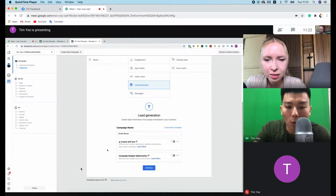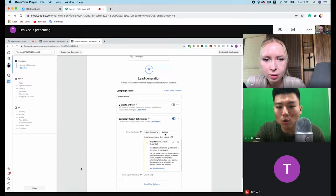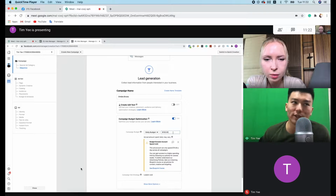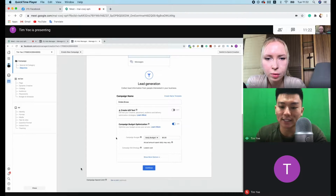Okay, so the second one is the campaign budget optimization. Now, this is super important. What you do is you click the on button, and this will allow you to decide how much you want to spend on Facebook and Instagram per day. Typically, when it comes to running an advertisement, I like to recommend about $5 per day to test and see if the ad performs well.